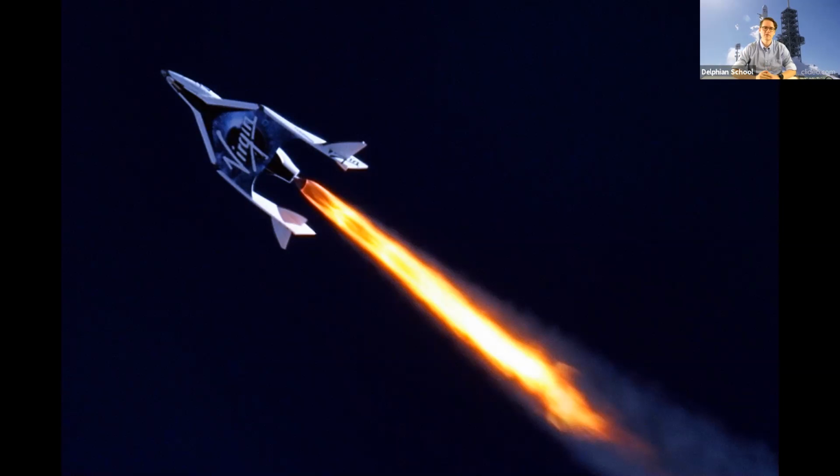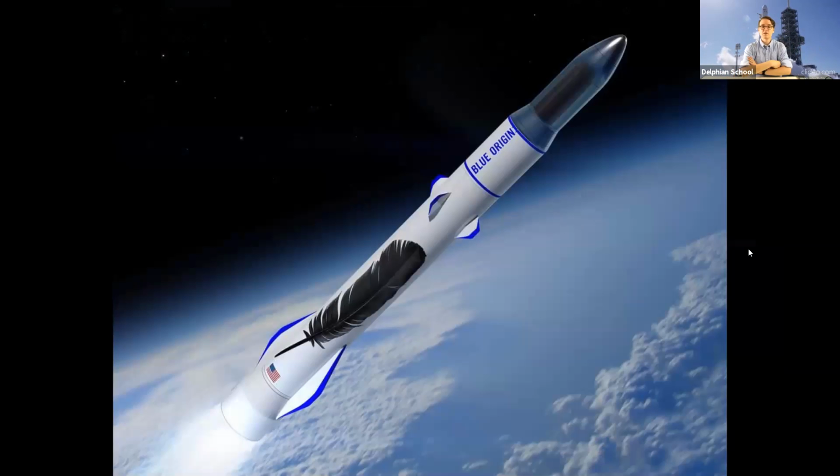They're still testing. They're still perfecting it. But several people have paid, I think it was $100,000, if I recall correctly, to go up into space just for a few minutes. The other company that's working is Blue Origin. Blue Origin is owned by Jeff Bezos. He's the guy that owns Amazon, and he's the wealthiest person in the world right now. He's not just sitting on that money. He's taking a lot of the money that he's making from Amazon and he's investing it in Blue Origin. And a lot of the stuff that Blue Origin is doing is very, very similar to SpaceX.